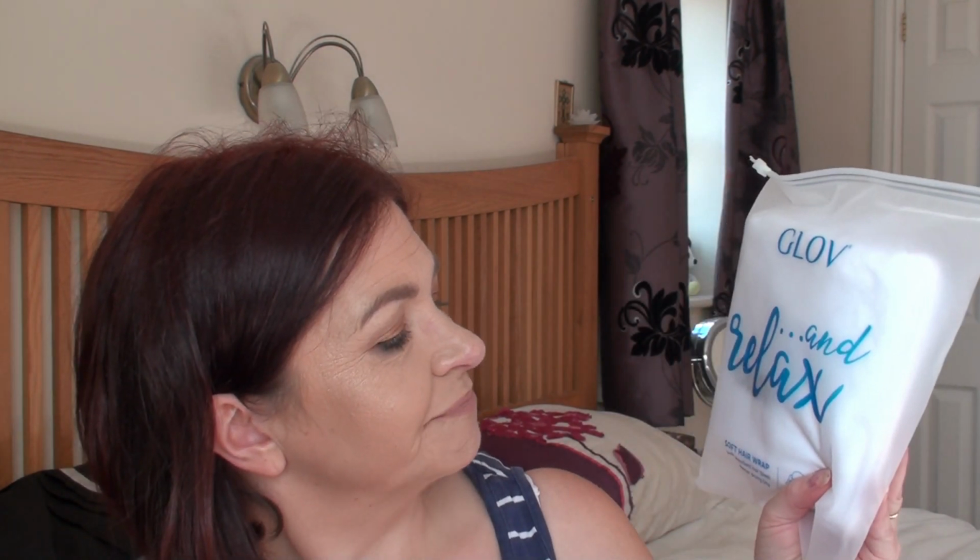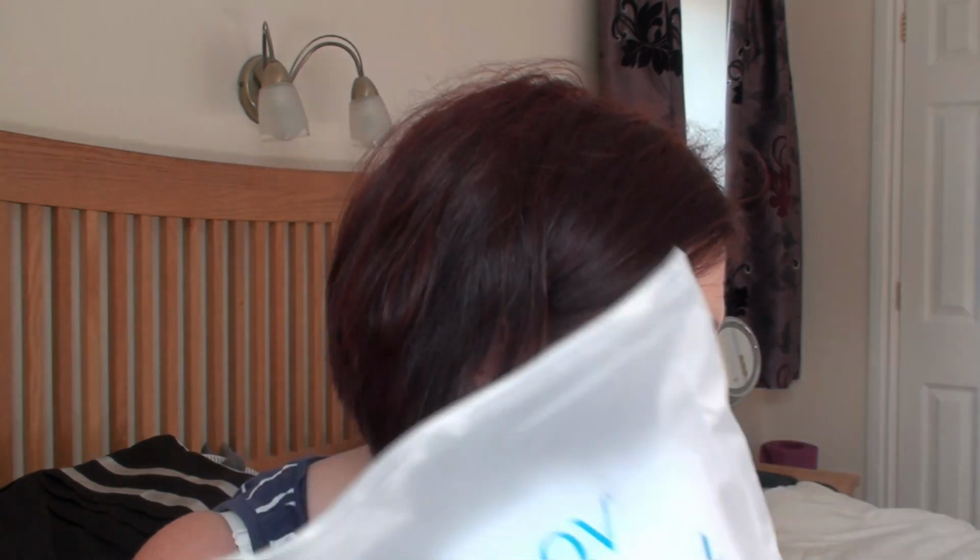because this is a glove and relax soft hair wrap, super absorbent hair towel, short drying times. Oh right, yes, I've had loads of these. I don't really necessarily get on with them, to be honest. It's basically what you would wrap your hair in after you've washed it, so it absorbs all the moisture and you don't have to use your towel. I will say I'm not overly keen on these, but you know, this could be different. We'll give it a go.